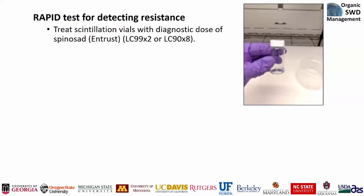What we use is a diagnostic dose of spinosad, so Entrust, either an LC99 times 2 or an LC90 times 8 concentration. Basically, the LC90 value is the concentration at which 90% of the flies die, and then we multiply that times 8. The idea here is that in a susceptible population, all the flies are going to die, whereas in a resistant population, you're going to have some flies surviving. So it's an easy way to tell whether you have some resistance developing.